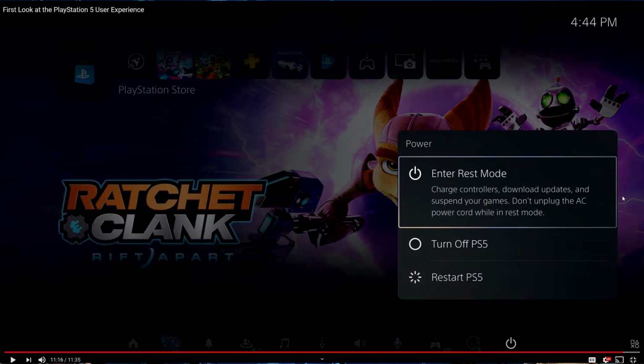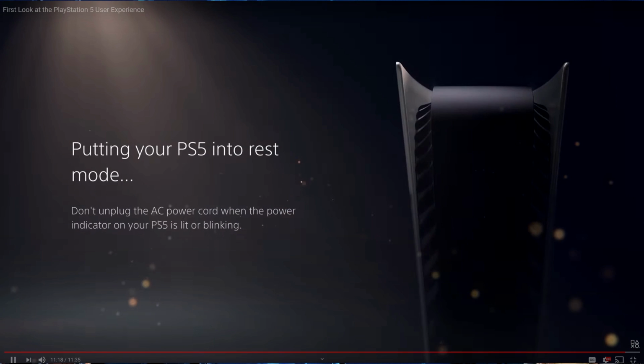Really quick, I just want to mention this because some people were wondering, can we suspend our games? If you look here, they have power, enter rest mode, turn off PS5 and restart PS5. It says charge controllers in rest mode, download updates, and suspend your games. So there you go. And PlayStation app user experience with you in the coming weeks headed to launch.